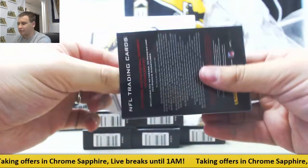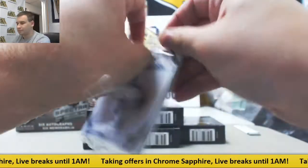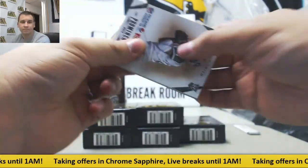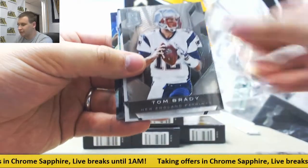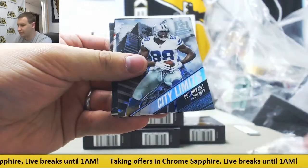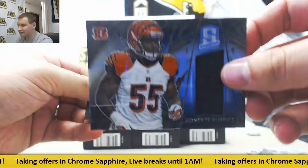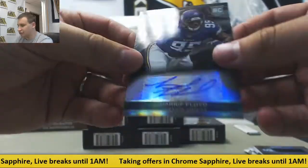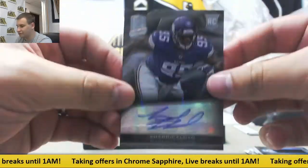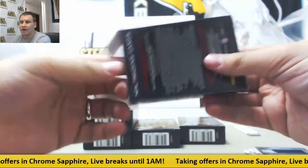All right, here we go. Pack number one. Julio Jones, Tom Brady, Geno Smith, and Dez Bryant. Jersey relic Vontaze Perfect to 99. And rookie auto Sharif Floyd for the Vikings, also to 99.